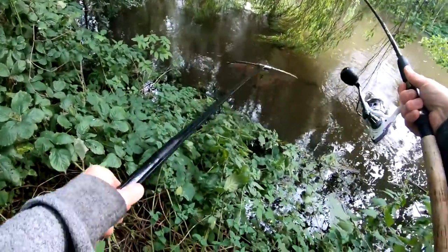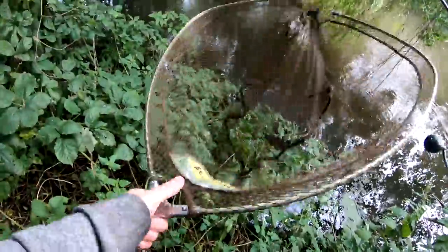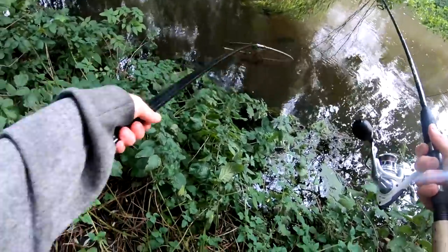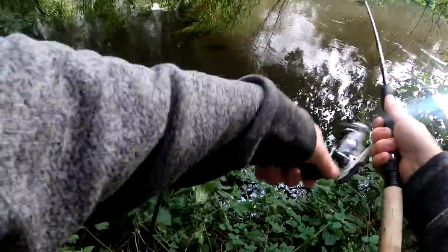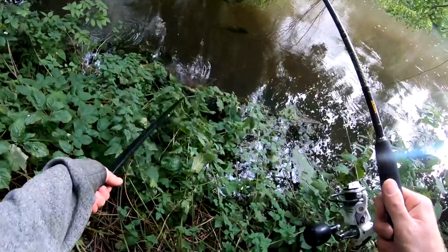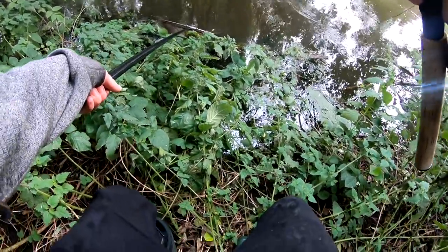The net is ready, but it's tangled up. Great. Got these big seeds stuck in it. They knot up your mesh. You guys know what I mean, them sticky bud things that you throw at each other on your way to school. I don't think the perch will want them. I couldn't imagine the perch will want to feed after this pike's been thrashing around.